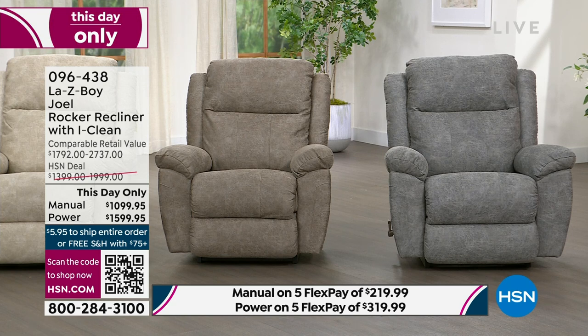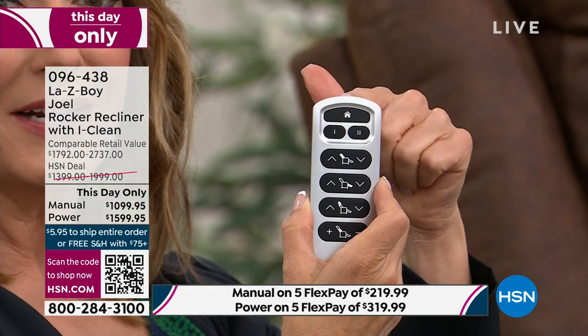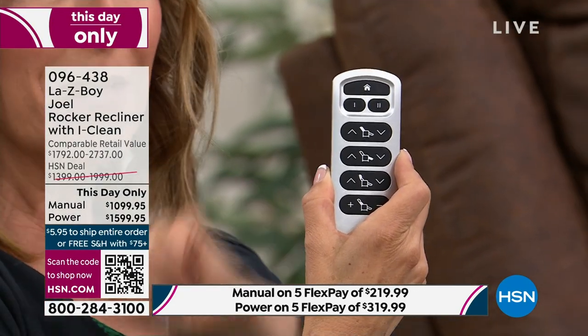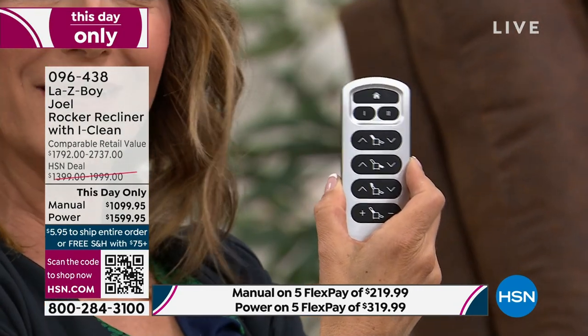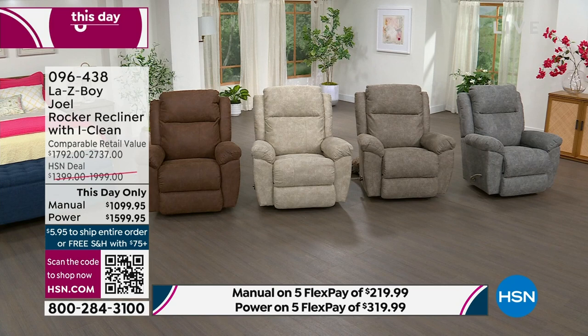$1099.99. Now we also have, of course, what we're gonna be talking about this hour, the power version. And I don't know about you, but I really love holding that remote control and the power of my hand to actually get the perfect setting every single time. So you are getting the remote control with the power version, and the power version comes in several colors. So we still have all of the colors in our amazing power version. So from right to left, we have the charcoal. After the charcoal, we have the sable.